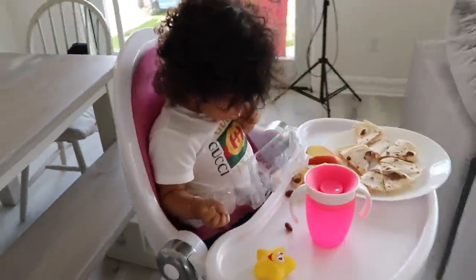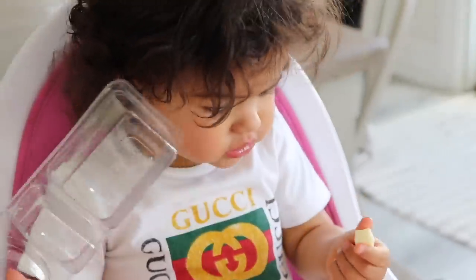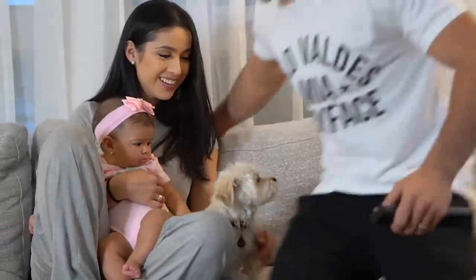So, Abella just woke up from her nap, and now she's eating her quesadillas. You like quesadilla, mama? Yeah? Okay. Cool. Wait, babe, it's starting.